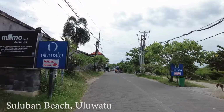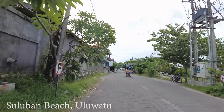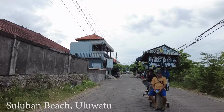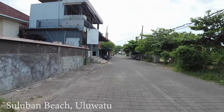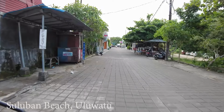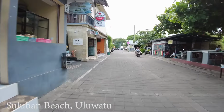Okay, so this time I'm in Suluban area. Let's go and see the beach, because this beach, Suluban beach, is very famous. There are so many bars and also the nice beach, guys. So let's go and see. Okay, to enter this beach you need to pay like 5,000 rupiah parking fee. So let's go and see.